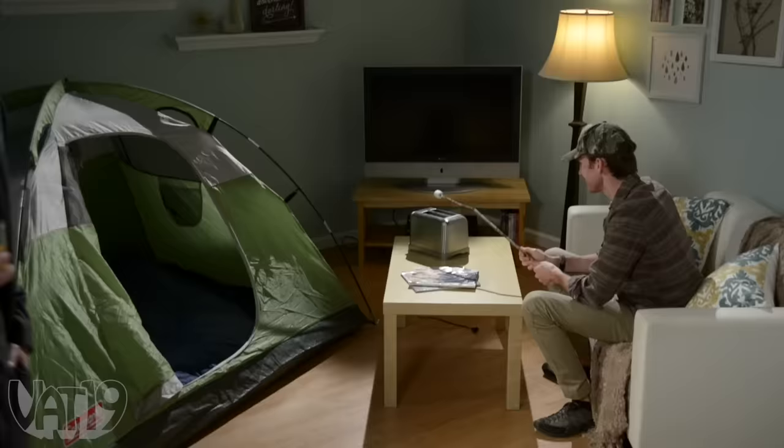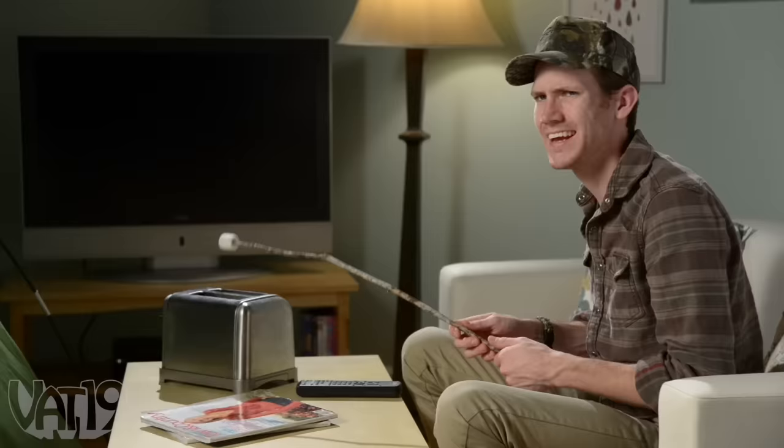Don't make a mockery of the outdoorsman. Hey, at least I can make a fire. And don't water down camping. A moth got in!